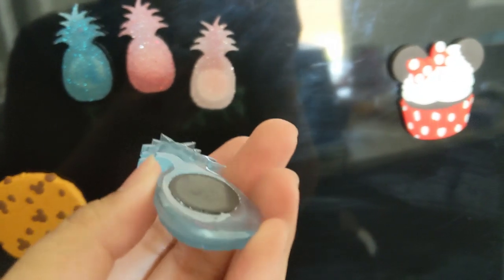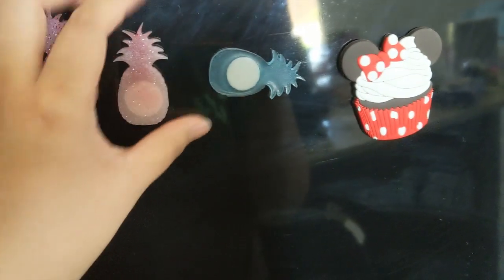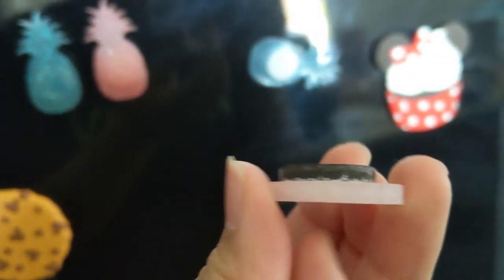I wanted to see if it would look better if the magnet was embedded into the resin, but I think it's just better to adhere it with UV resin.